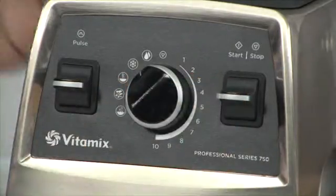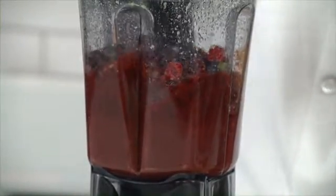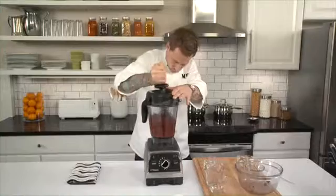Allow the machine to run and make sure to use the tamper to push the ingredients down. Don't worry about being delicate with the tamper or overworking the machine. The tamper is designed so that it can't come in contact with the blades, and the machine can easily process even rock-hard frozen fruit.